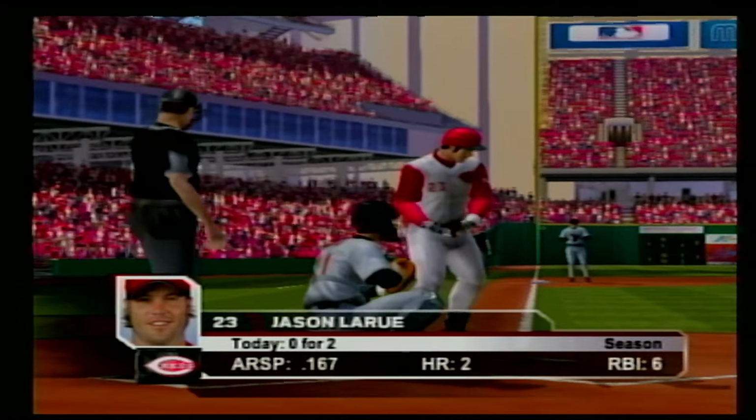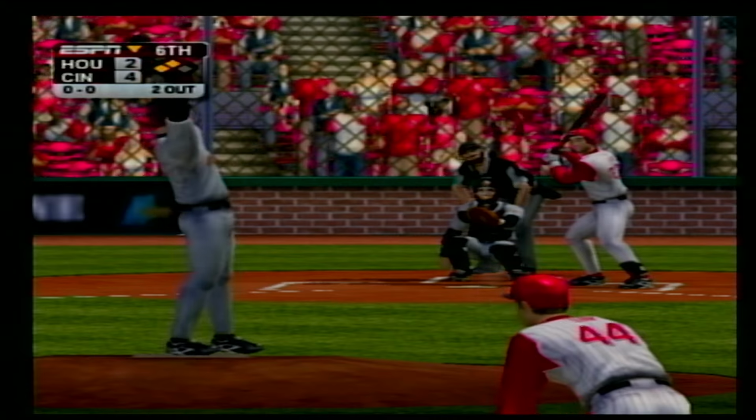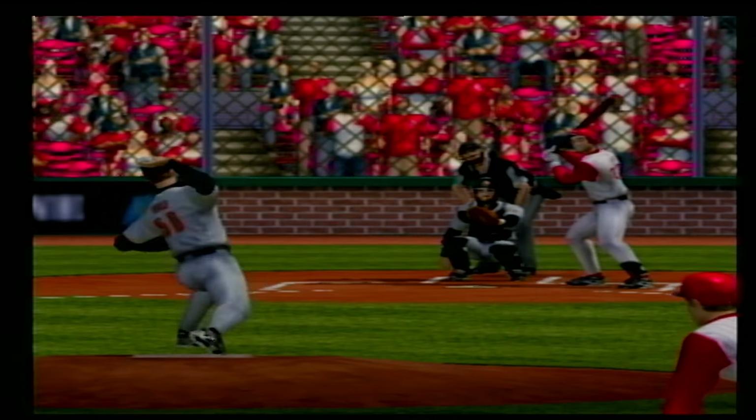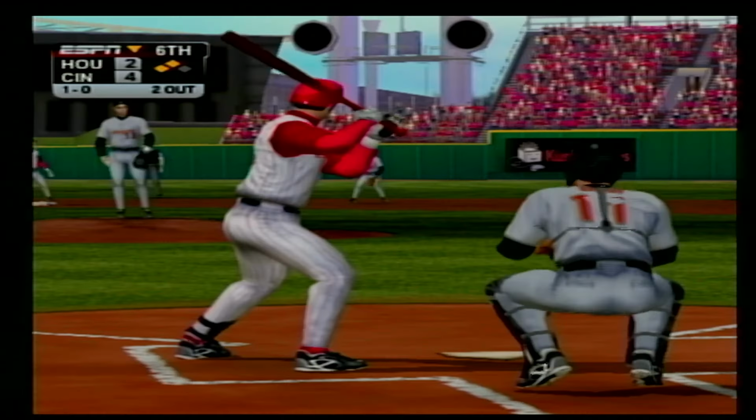Jason LaRue steps into the batter's box. He hit 14 home runs last year. His career slugging percentage is under .420. And they throw wide to start the at-bat. Maybe they're going to put him on here.